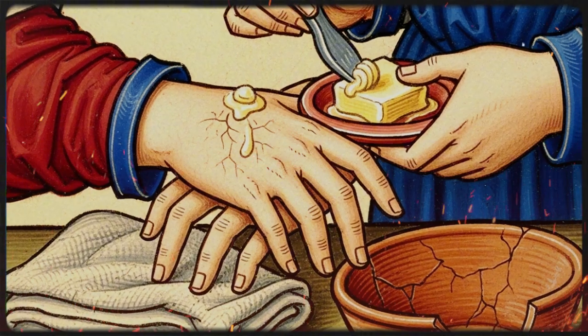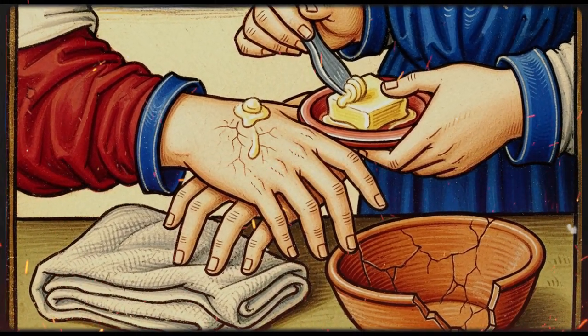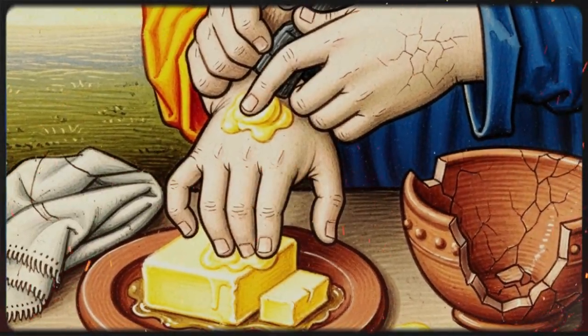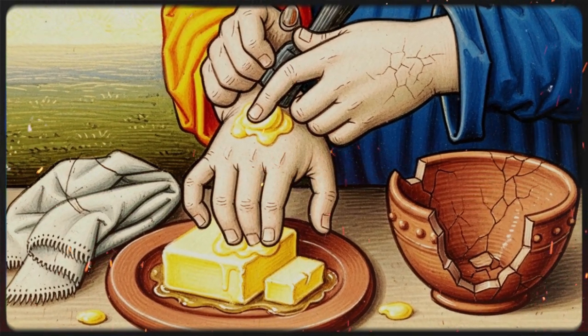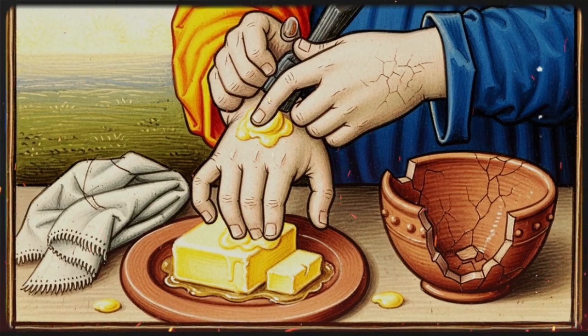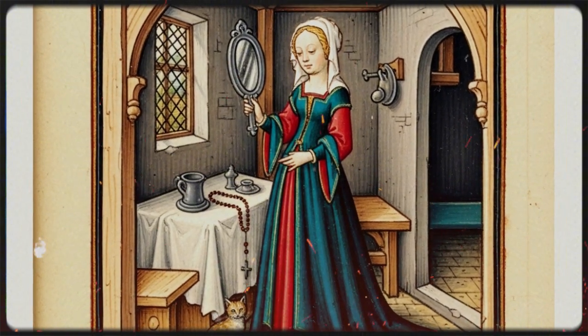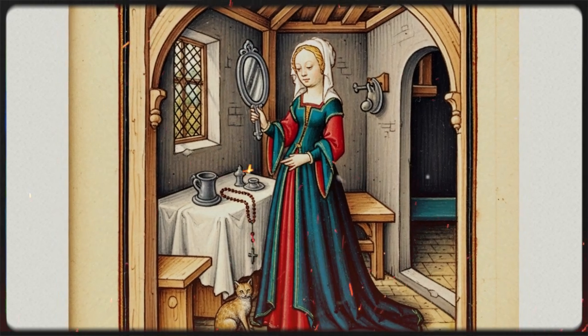Now imagine trying to achieve that signature sunken cheek look. In a time before contouring kits, you'd resort to actual starvation. Wealthy women were known to limit their food not only to stay thin, but to maintain that slightly hollow, ethereal face shape. Some would even suck on lemons or rub them on their skin, hoping the acid would drain some of the plumpness from their cheeks. Sounds made up, right? Nope. That's a real medieval tip passed from lady to lady.